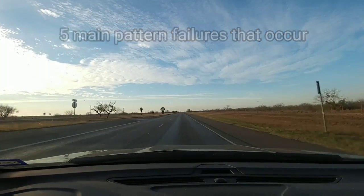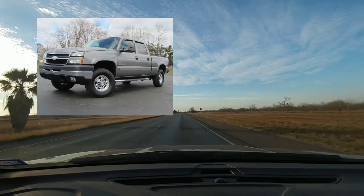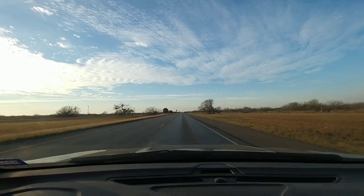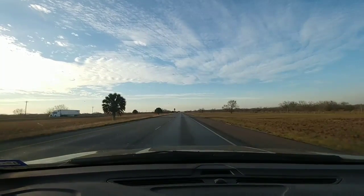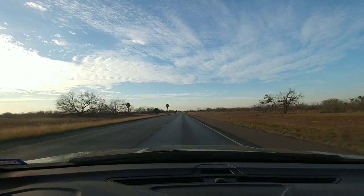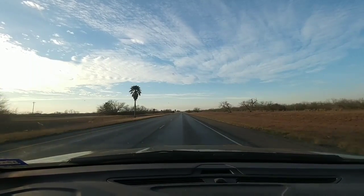At the same time, you may find a Ram or a GM truck that has a gorgeous interior that's held up very well and hasn't been abused or doesn't have any broken or brittle plastic parts. And if you find that combination with a low mileage diesel engine, you may have found the perfect truck for you. So what I'm saying is, simply because you heard a brand is more reliable than another one, or that a specific truck is better than another one, does not mean the entire truck is.